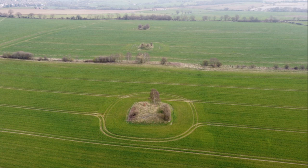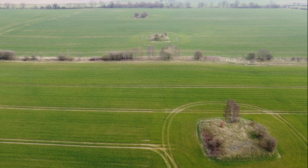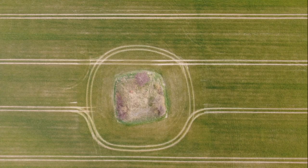Now, I had a good look at these, and the shafts have been destroyed, capped off. So if there was access to this tunnel, it lays under this section. I don't think I'll be going into it. I wouldn't recommend that.